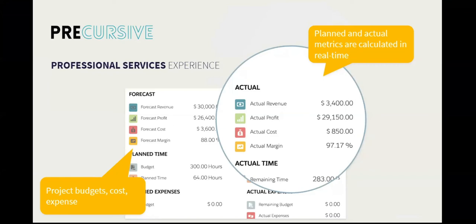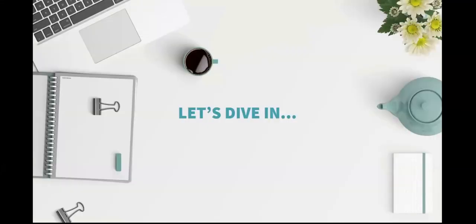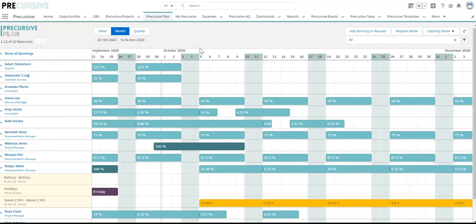As your team logs their time and expenses against your project, both your planned and actual budget metrics are calculated in real time, so you not only see where you are, but you can also react to any issues fast enough to prevent them. So let's dive in. You've already seen how easily you can search and allocate people to your projects based on their availability and skills. When using the onboarding experience with professional services experience, you would do it exactly the same way. Now, once your team is all set up and you start to work on the project, your project team can easily report their time spent on task and mark them as complete directly from the project plan.